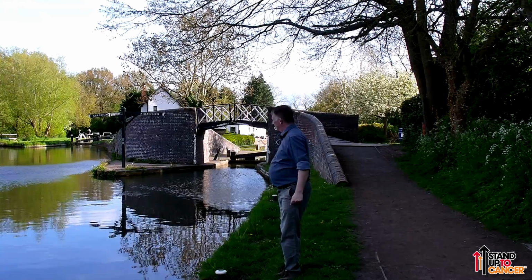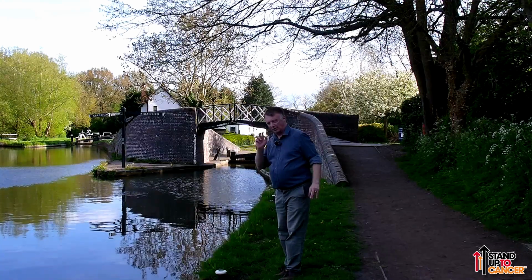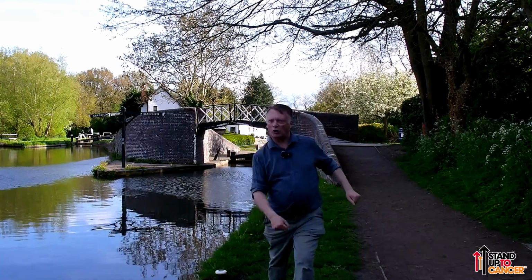Lapworth. Lapworth locks are really cool. We went there once and we took a load of photographs. We do plan to go back and film there. Not too long, I hope. And hopefully on a boat.